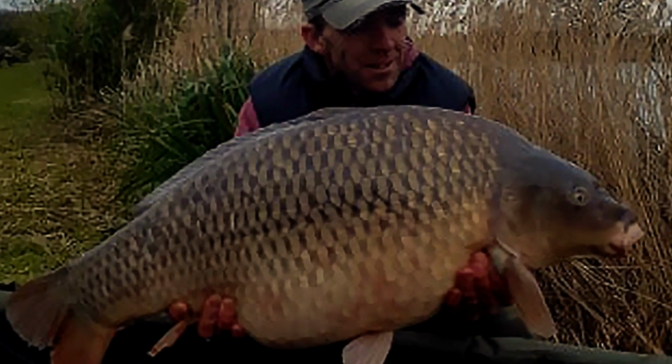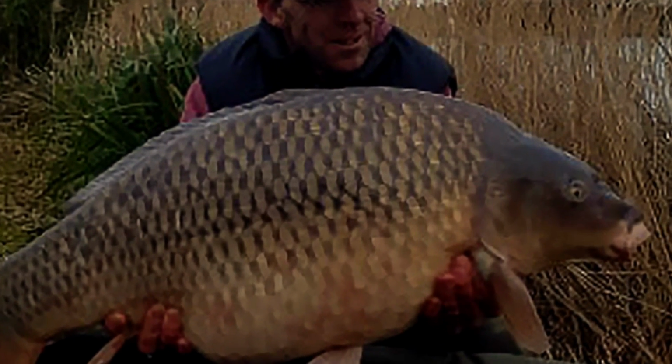The valley has been a little bit quieter since Christmas, which explains the lower catch returns, but one guy who did really well was Gary Moffat, who slipped back an incredible looking 27.5 pound common carp. Well done to you, sir.